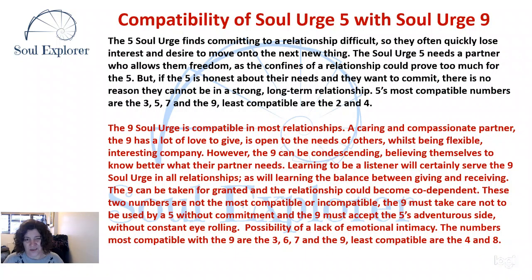See, the 9's quite good. They're a very developed soul urge. That's a very developed urge to have. So they're very good in many relationships. They're quite compatible with many numbers. The 9 is very caring and compassionate. They're very protective. They've got a lot of love to give. They're open to the needs of others, but they're very, very interesting company, which will stimulate the 5.